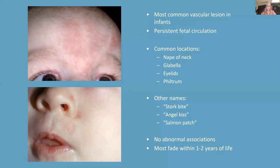A nevus simplex is probably one of the most common vascular lesions in infants. It pathologically represents persistent fetal circulation, and the most common locations to see it are the nape of the neck, the glabella, the medial eyelids, and then the philtrum. Other common names are stork bite, angel kiss, salmon patch. There are no abnormal associations with these, even though they do often occur in the midline, which might throw some people off. And most of them gradually fade within 1 to 2 years. So I like to photograph these at the first visit. And then when parents come back for follow-up, we can document that they are fading gradually and improving. And I think that provides a lot of reassurance.